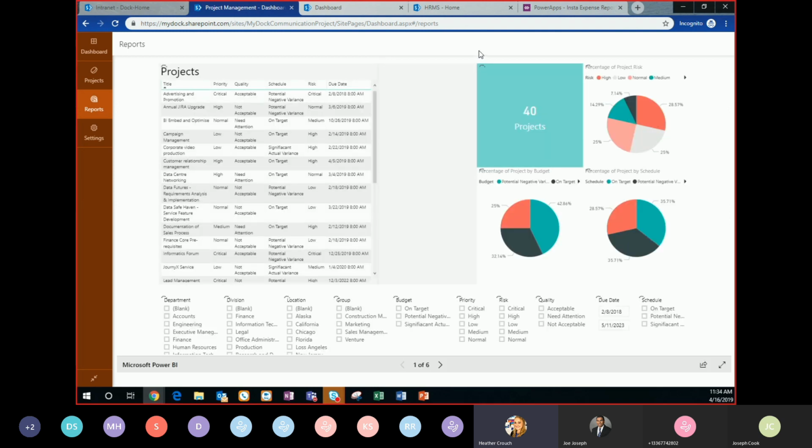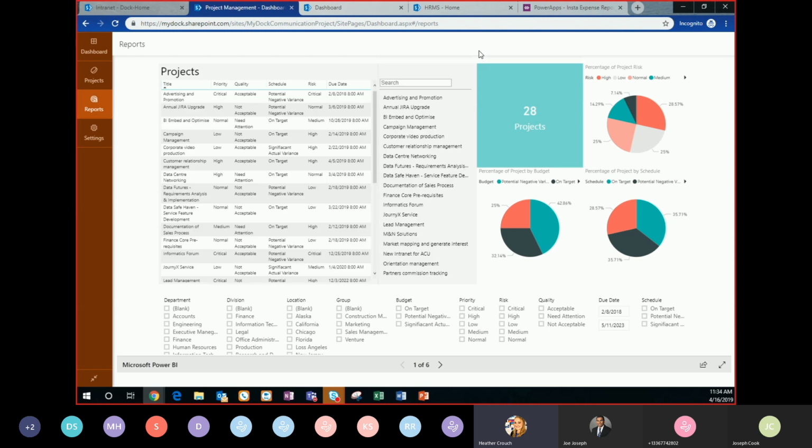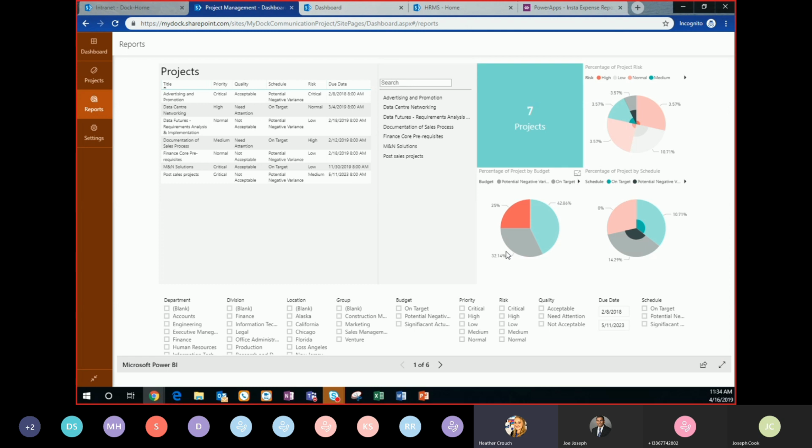So as you can see, highly interactive reports utilizing Power BI. You can click around on the data and generate the reports that you need to find the information that's most important to you. So as you can see, you can group by specific areas.